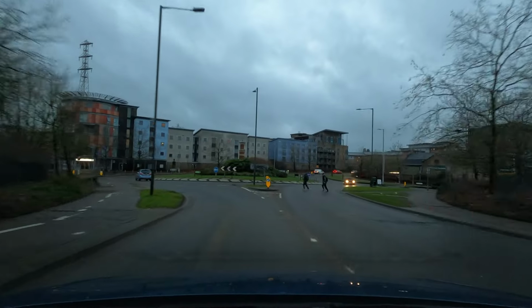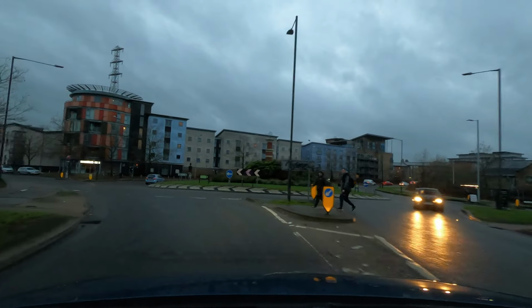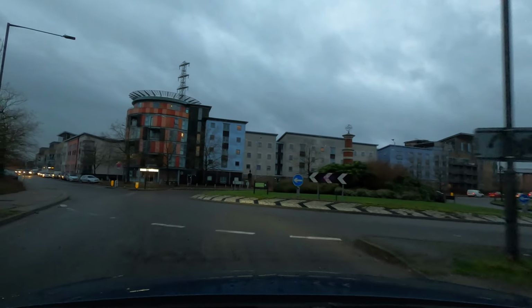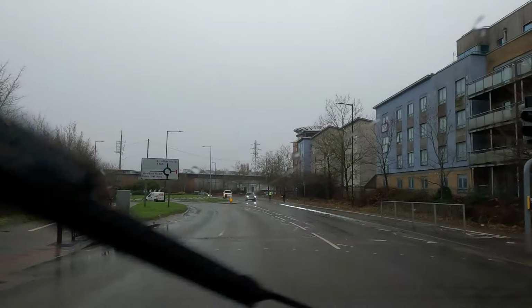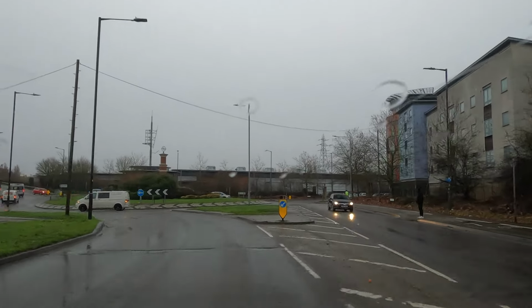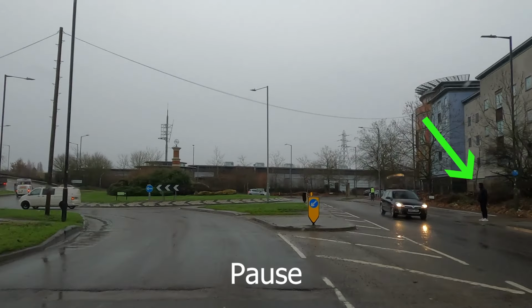I'm not giving way here because there are 2 lanes behind me, and even if I stop, the vehicle in the lane next to me may not also stop, so I may end up putting the pedestrians under pressure to cross in front of a moving lane. I'm not going to give way here not only because it's a busy multi-lane roundabout, but the pedestrian is waiting on the other side of the island.